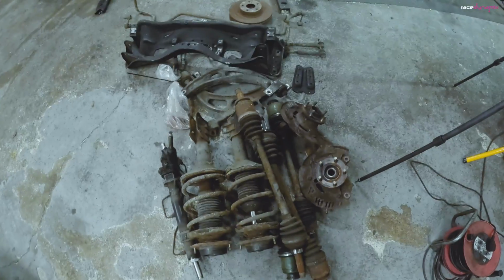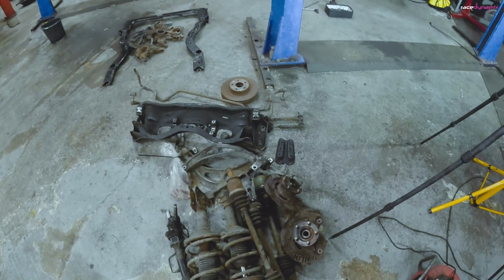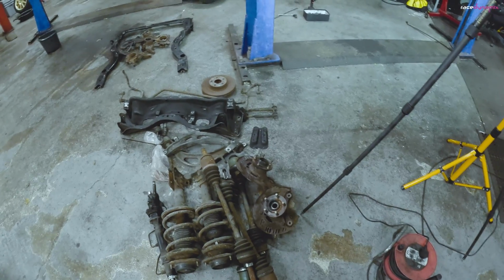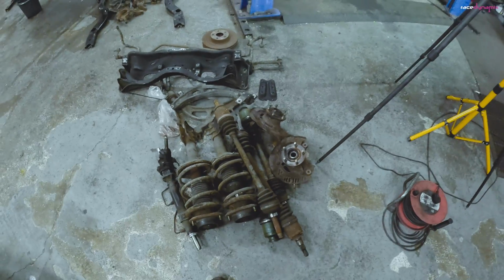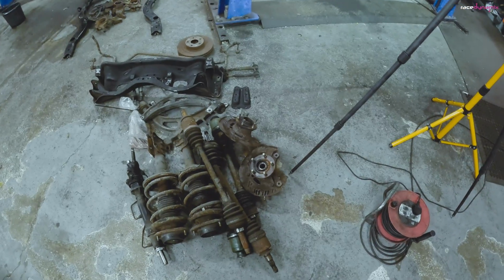The bits so far: brake discs are going to get thrown, roll bars are going to get powder coated, subframe's going to get powder coated, wishbones are going to get cleaned up, drive shafts are going to get cleaned up, suspension's going to be all new, and the hubs will be cleaned up and painted.